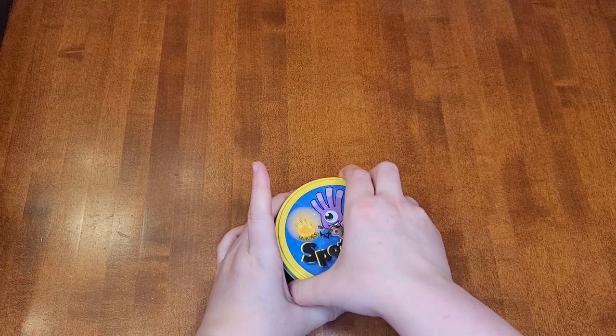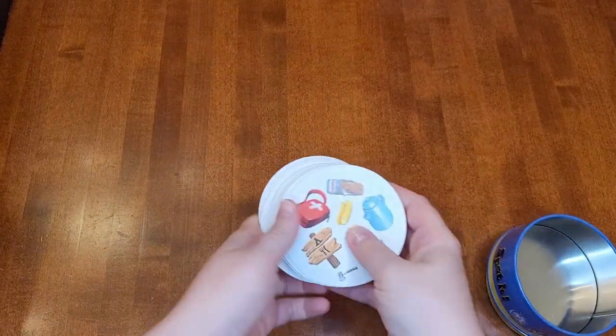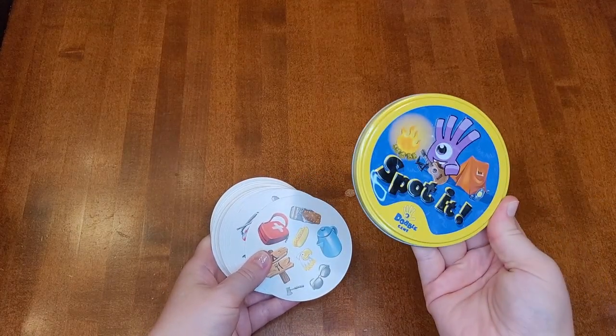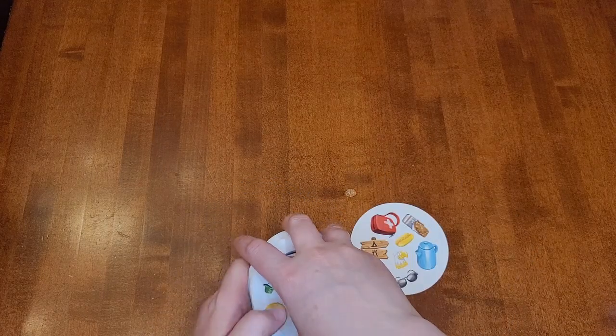This next game deals more with visual discrimination than math per se. But patterns and visual discrimination I feel like are really closely related to math, so I'm including it anyway. This is Spot It. This is the camping themed one. They have a bunch of different themed ones, but essentially there's a whole bunch of different ways to play it.